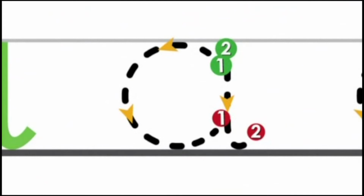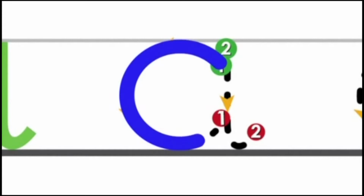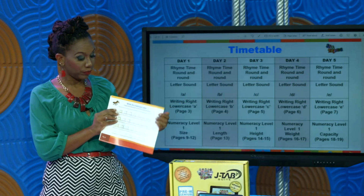Start at the green dot marked number 1, just below the middle line. Curve your stroke in the direction shown and then continue it in the opposite direction. Stop at the red dot marked number 1. Leave a space between the top and the bottom. Now, go to the green dot marked number 2 and take your stroke down to the red dot marked number 2. This is the letter A. Good job!